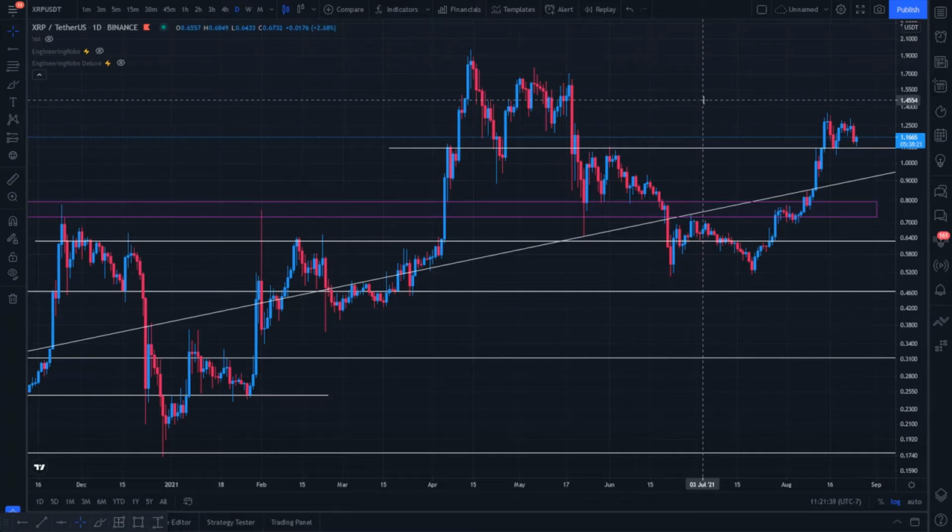Crypto, Bitcoin, currency. Today, we're back on XRP, Ripple against USDT. Today, we're looking at some of these key technical aspects of price action moving forward, looking for some of the pivotal areas of support and resistance I believe we're going to be interacting with in the very near future here.